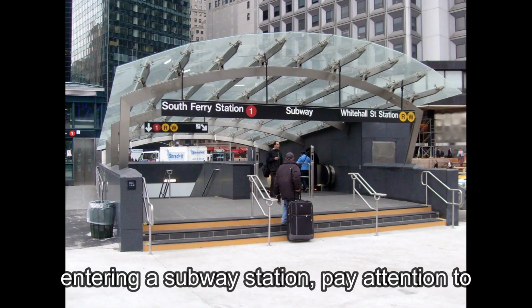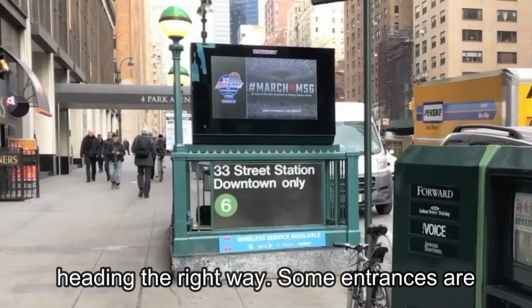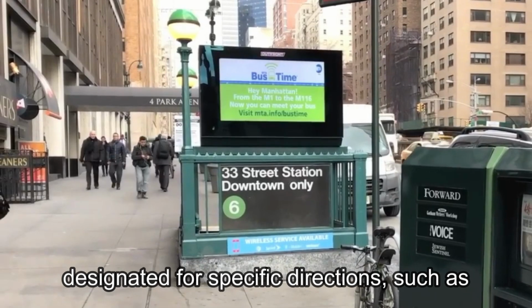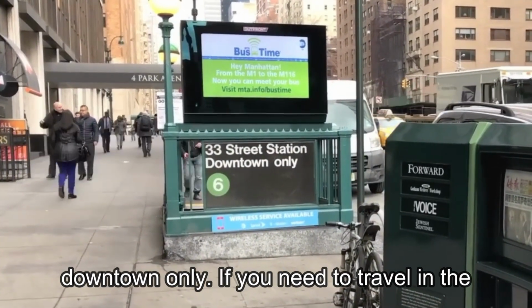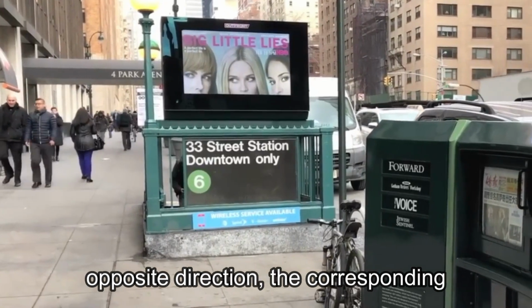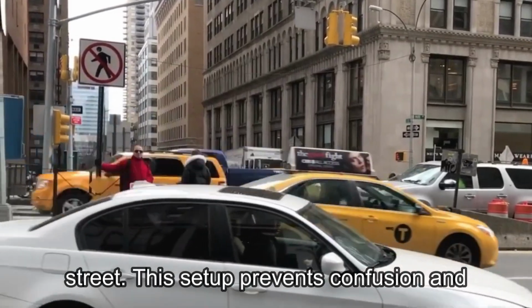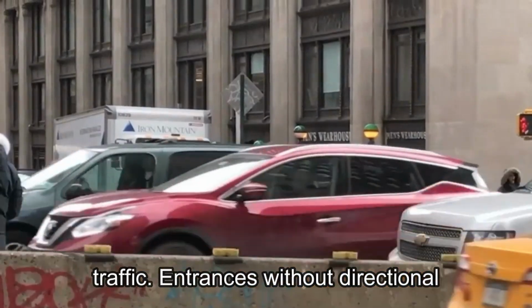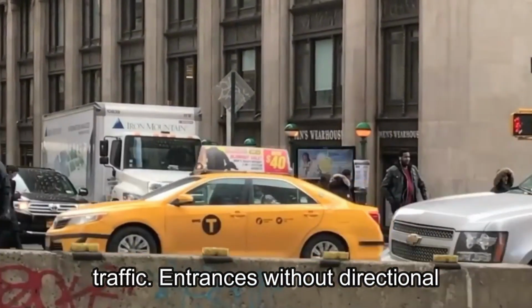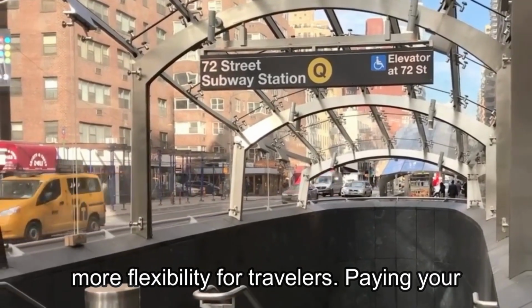When entering a subway station, pay attention to directional signage to ensure you're heading the right way. Some entrances are designated for specific directions, such as downtown only. If you need to travel in the opposite direction, the corresponding entrance is typically located across the street. This setup prevents confusion and helps maintain the flow of passenger traffic. Entrances without directional specifications serve all routes, offering more flexibility for travelers.